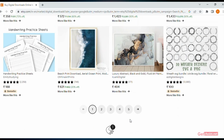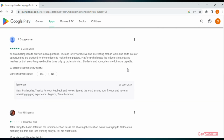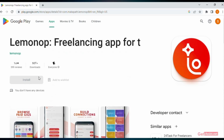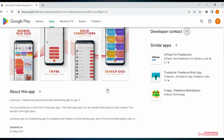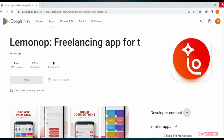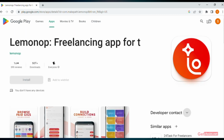So the next way to earn as your side income is LemonOp. LemonOp. For students looking for part-time work, LemonOp is the perfect application. We usually need one part-time job to cover our expenses. Thus, LemonOp has you covered with its variety of part-time jobs, internships and gigs. You can look for jobs in fields like fashion, photography, writing, web development, hosting, etc. that interest you. Additionally, you will be paid for the work you complete.